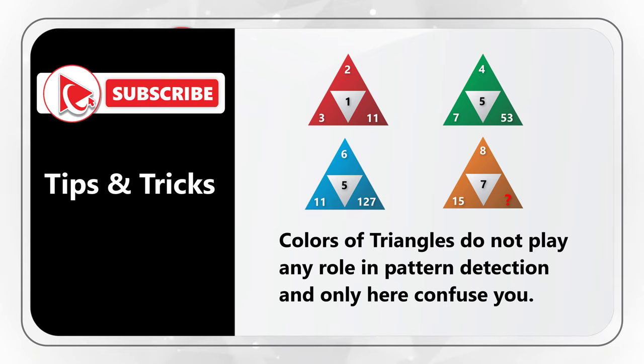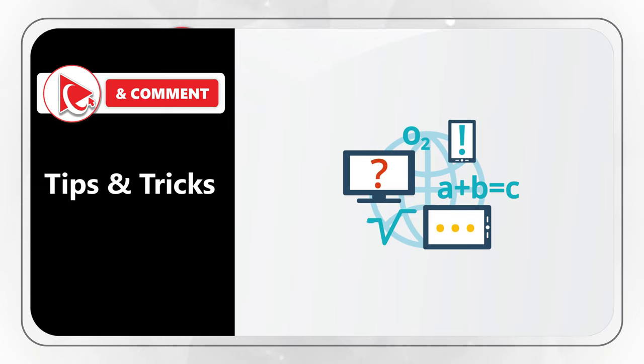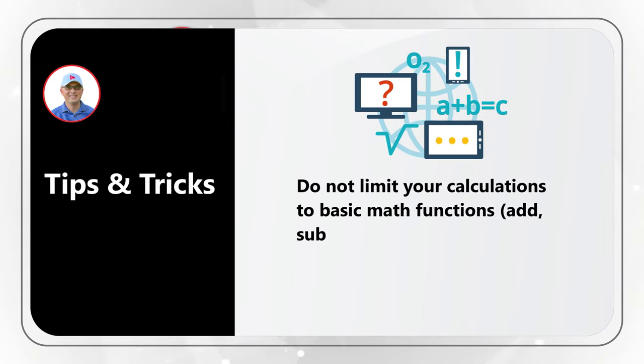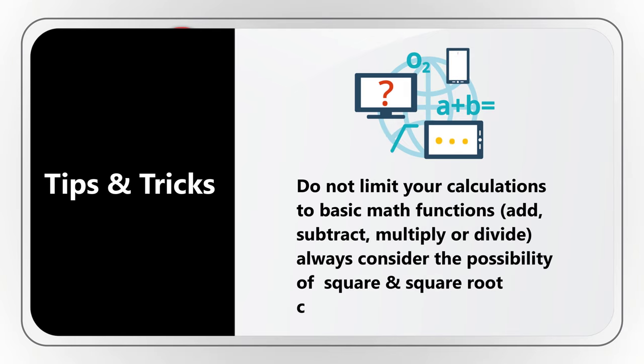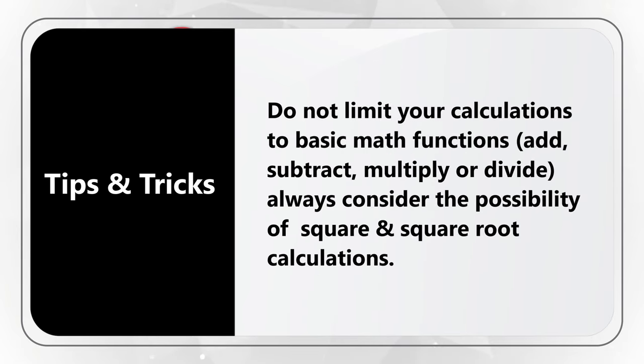Another trick might be, typically when you look at these types of challenges, you limit your calculations to just adding, subtracting, multiplying, and dividing numbers. Keep in mind that there is always a possibility of square numbers and then square root of the number. And it's good to remember squares of particular numbers, probably up to 20. This way you can manipulate them in your head without using the calculator.